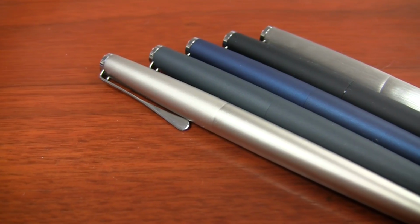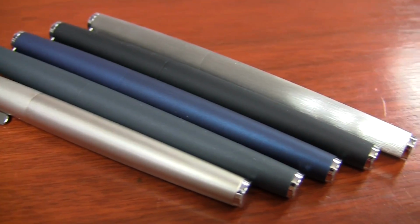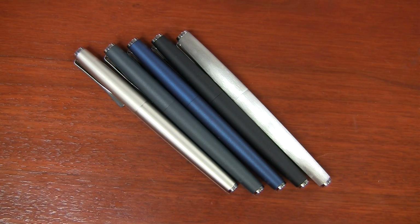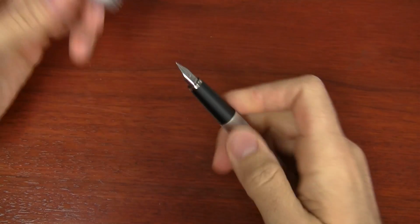The Lamy Studio is a great option, more in the affordable range. It's got the same guts as the Safari and the All-Star, which are incredibly popular pens, but the Studio kind of slips under most people's radar. It's a pen that presents really nicely. It's got some really nice finishes, a couple nice colors, and it's a great pen whether somebody is really into fountain pens and has a lot of them, or as someone's first pen.